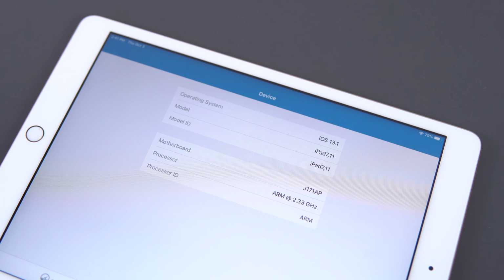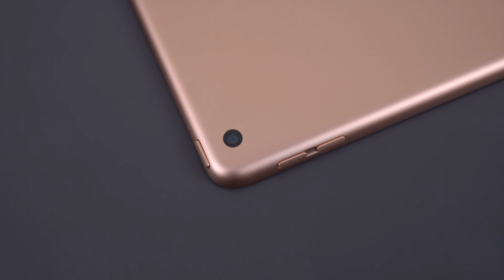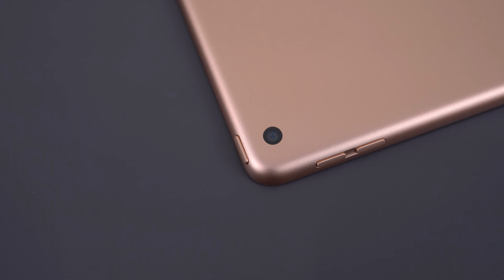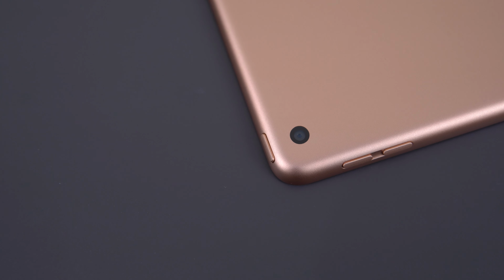It's running the A10 chip with 3 gigs of RAM and either 32 or 128 gigs of storage. It's a 3-year-old chip at this point, which in terms of technology is getting fairly old, especially when you think about how each chip gets about 5 to 6 years of software updates. This thing's getting a little bit old.